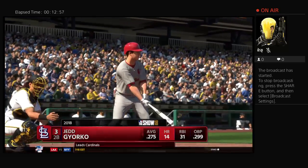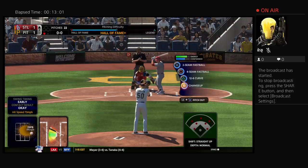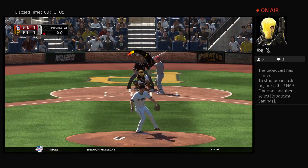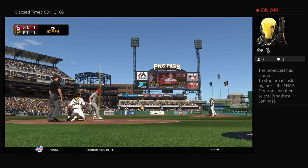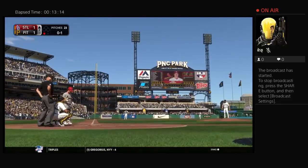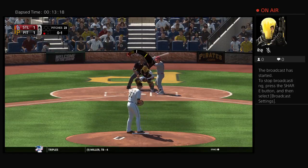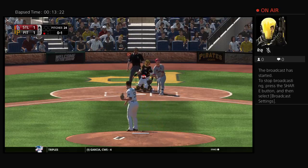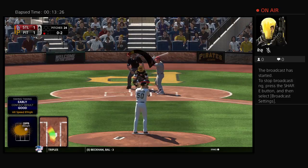Stepping in for the Cardinals, Jedd Gyorko. 1 run in and 1 gone so far this inning. First pitch coming. Here it is. A changeup over the inside corner. The windup and the 0-1. Hit well down the left field line, but back into the crowd, foul.